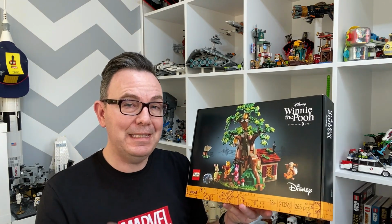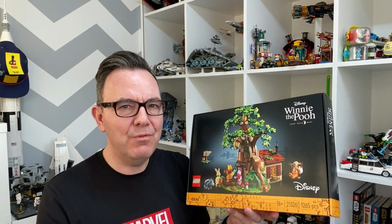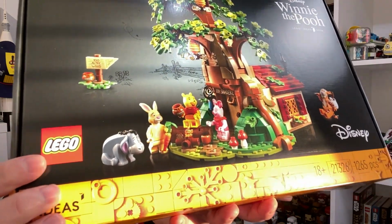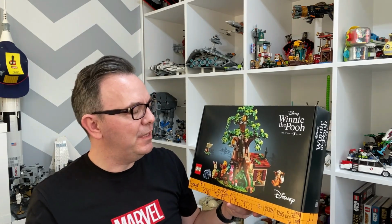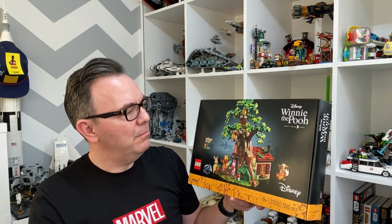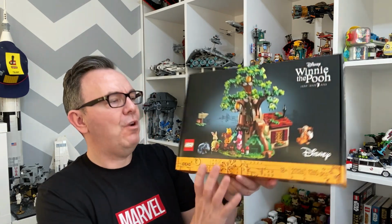But I think one of the standout minifigures, and of course some people might say that's not really a real minifigure, is this guy, Eeyore. I think he's awesome, I really do, he's brilliant. I love the whole set. And this would actually fit nicely into a city if there's a forest or woods area, or maybe a tree and a hut next to a bit of rail track.